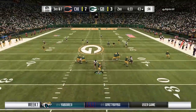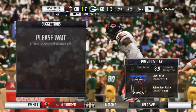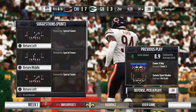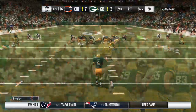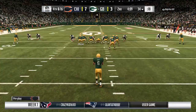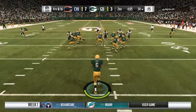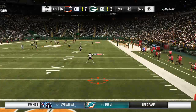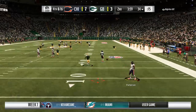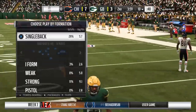From the gun, it's Rodgers. Nowhere to escape, and he goes down. Leonard Floyd in there to get him for a loss of 9, and that'll lead to 4th down. On 4th down, J.K. Scott ready to punt it away. And this ball's going to be down now right at the 10-yard line.